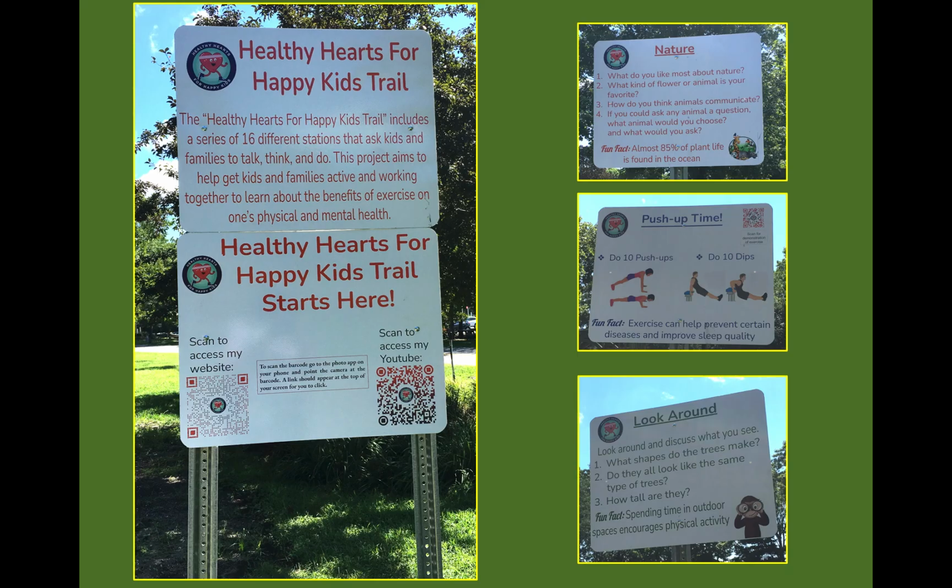The latest addition to the park's exercise options is a brilliant one provided by a local Girl Scout. For her Gold Award project, the highest achievement for a Girl Scout, Adriana Ansari developed a trail designed to foster both physical and mental fitness.